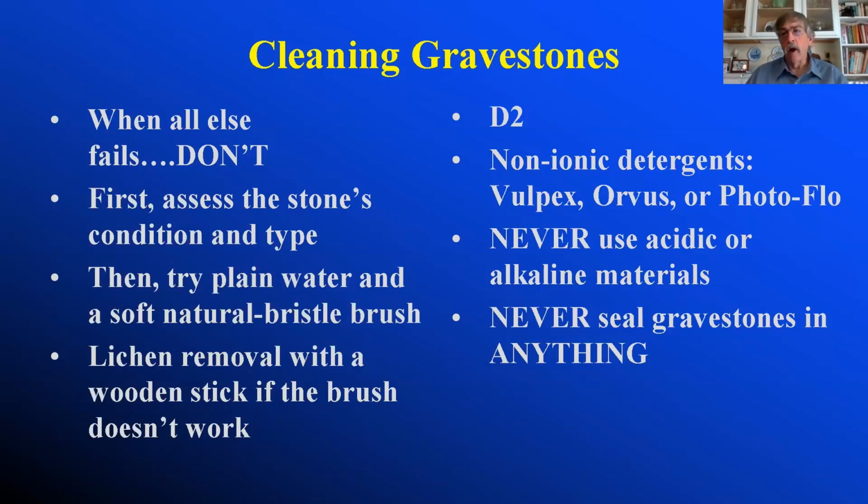Never seal gravestones. People want to seal them too. Well, it'll prevent further damage. Actually, it won't. What it does is it traps materials inside the seal, which can accelerate deterioration. Freezing and thawing accelerate things with a sealed stone.